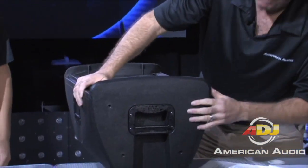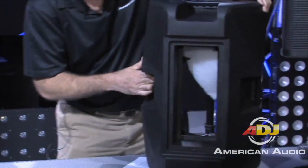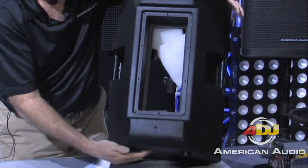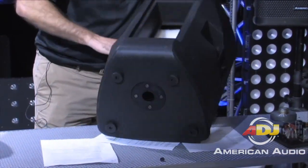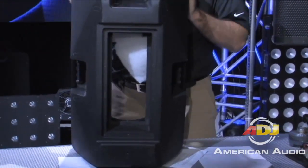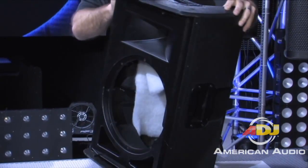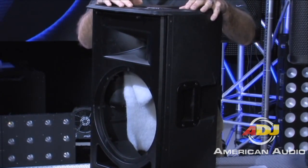You have fly points integrated right on the top. You have a fly point here right on the back as well to adjust it. You have the speaker pole socket to put it on a stand right on the bottom. And I don't know if we should drop it or not here. No, probably cause too much commotion, but this is why we came up with Road Warrior, because you can literally drop these, kick them around, do whatever, and you're not going to damage the cabinet.